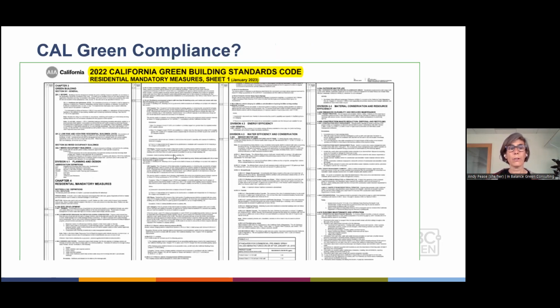All right. So CALGreen compliance, how do we demonstrate compliance? Usually you should submit the checklist. There are a couple of different ways to do that. We typically have an Excel spreadsheet that has the relevant code language, a yes or no, where it's being referenced, and what the calculation is. That's one strategy. Then we have a Word document with notes specific to that project. A lot of folks also use this kind of AIA sheet.